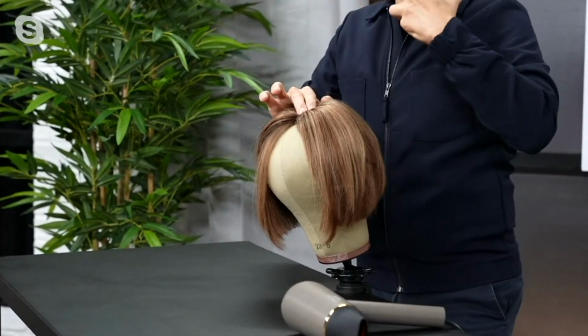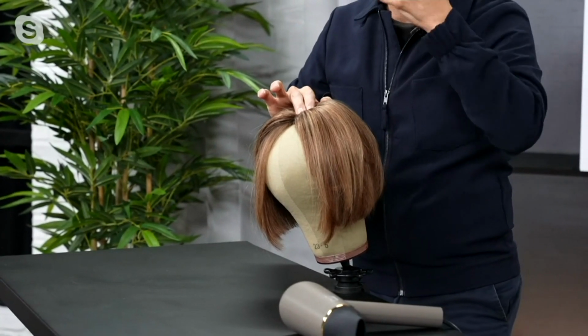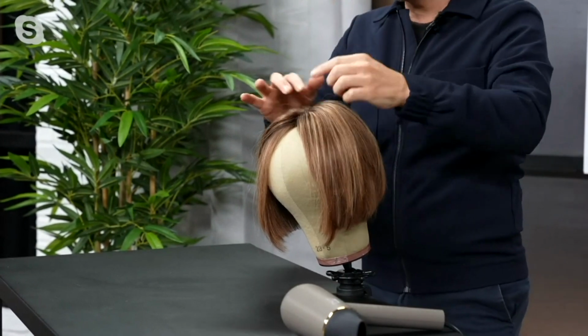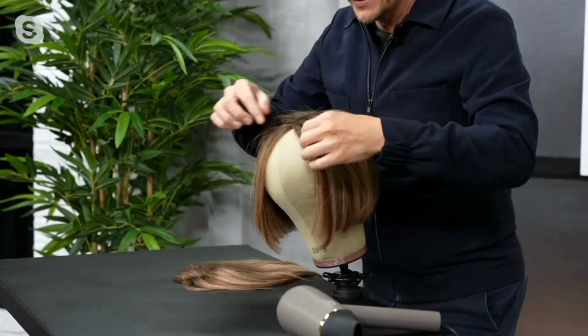The thing that makes a woman look youthful and fresh is weight around the face of hair. So you want this to come forward in through here. You want volume back here. That's what this is going to give you. There we go. See, that's when those pro tips come out.